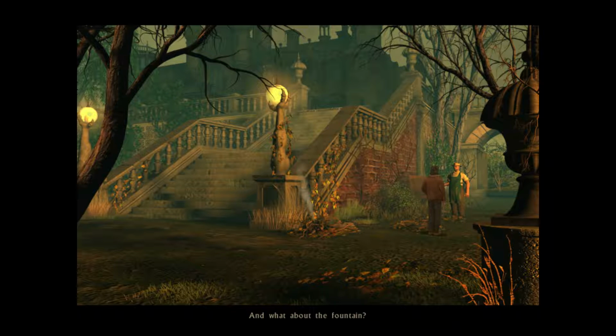And what about the fountain? There used to be fish in it once. I have no problem with the rear garden as such, but I want you to clean the fountain. But, sir, isn't that rather futile? I mean, it can't even be seen from the front. It's going to be a lot of wasted work. Either you clean it by tomorrow, or you can start looking for a new job. Ouch. You wish, sir. You're not even staying here and you're giving orders.